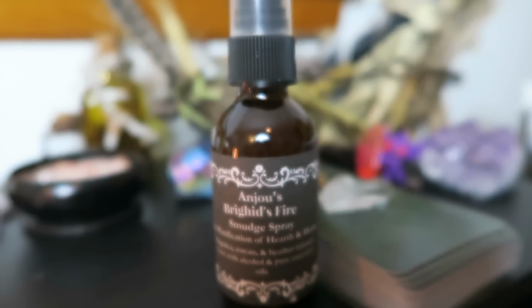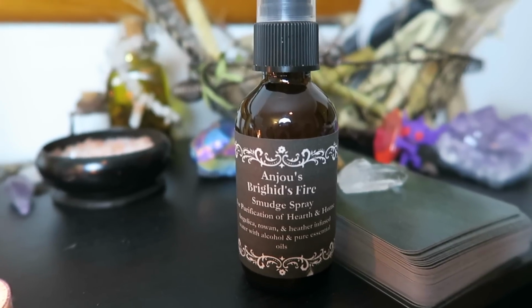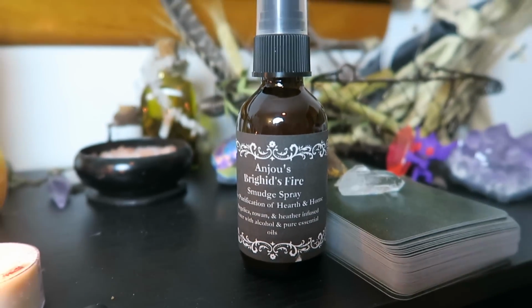So the next thing I'm pulling out is in this plastic bag, and it's bubble wrapped. So it is in a glass spritz kind of bottle. It's Anjou's Brigid's Fire Smudge Spray, and it's for purification of hearth and home, angelica, rowan, heather infused water with alcohol and pure essential oils. The directions say to mist your secret space, body, linens, or altar before ritual. Okay, and it looks like this is $16. It's custom made. Why we chose it.